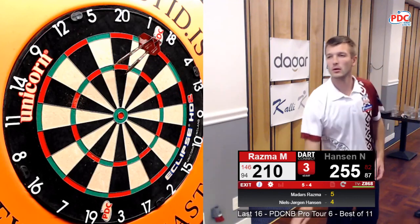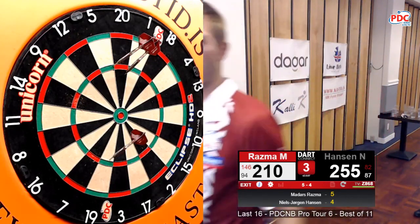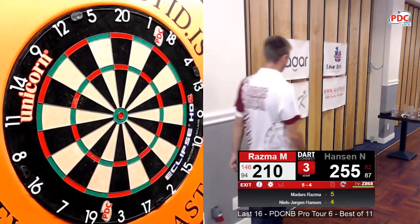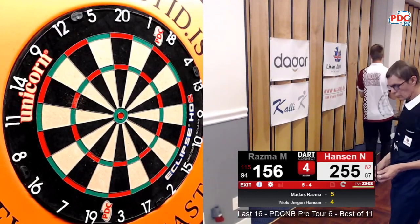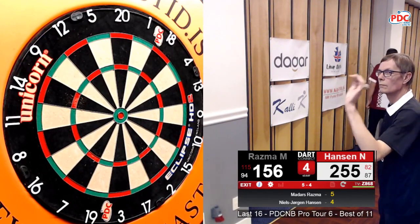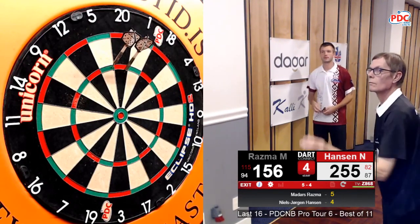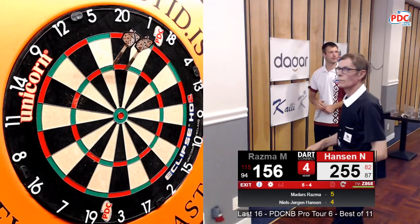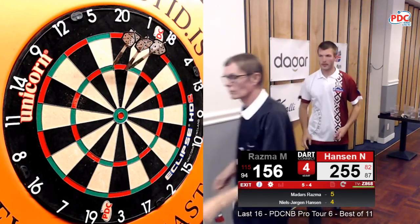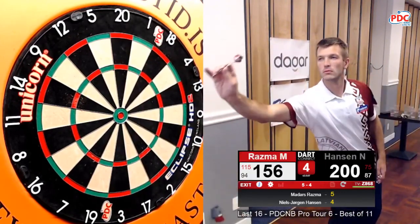Remember, Razma now throwing to get down to something useful. What does that leave? 175, I think. 156, if my math is any good. There we go. So Hansen, couple of treble 20s. He's on 115. I'd rather be on that than 156. Still can get a couple. Well, needs to get down to a finish. That's the priority. Hasn't been able to do so.